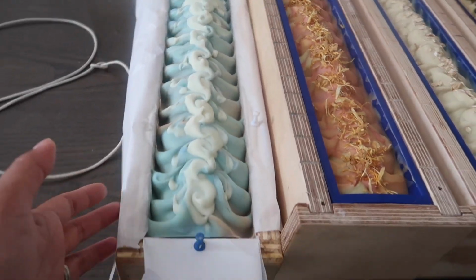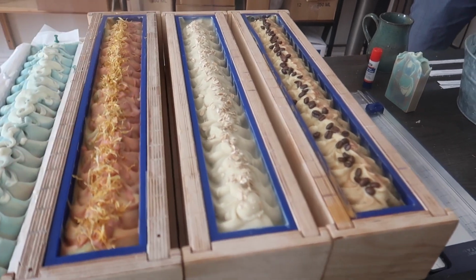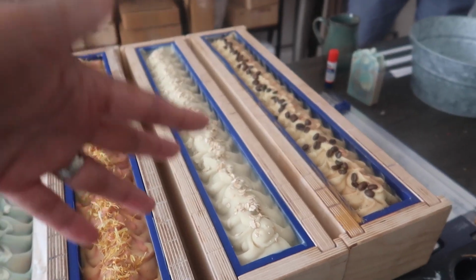But this is why I make soap in this size, and then the soap that we sell through our website is in the tall and skinny. This is from Winston and Walter. They're super tall and skinny, but I think they just call it the 4-inch tall and skinny.